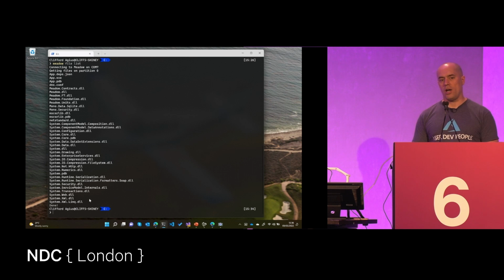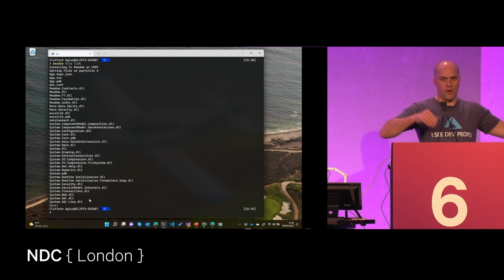The .NET 6 runtime is being tested at the moment by Wilderness Labs, and hopefully that'll be out shortly, and we'll be able to run .NET 6 on there as well, which is good, because one of my bits in a minute is broken because they upgraded bits of it.